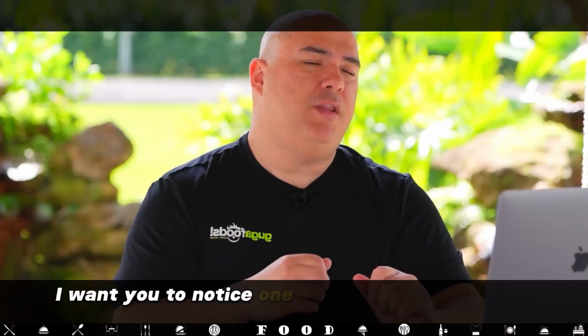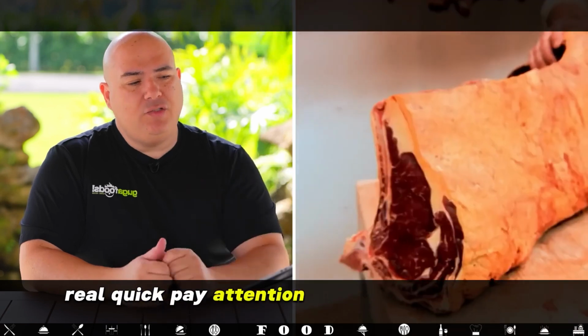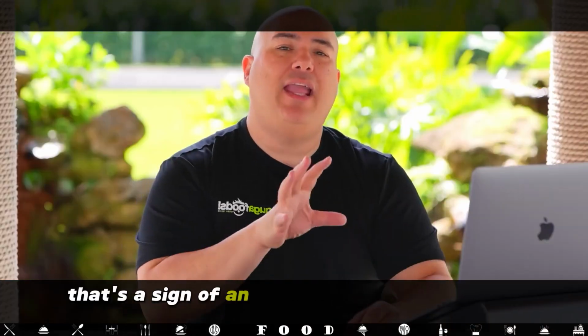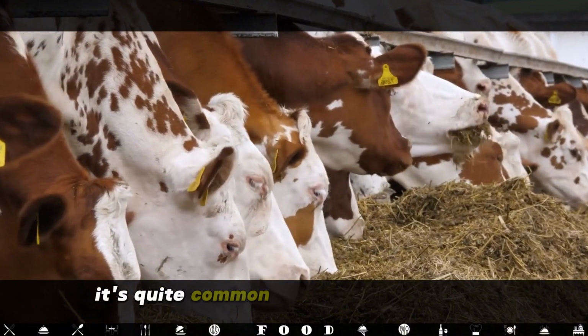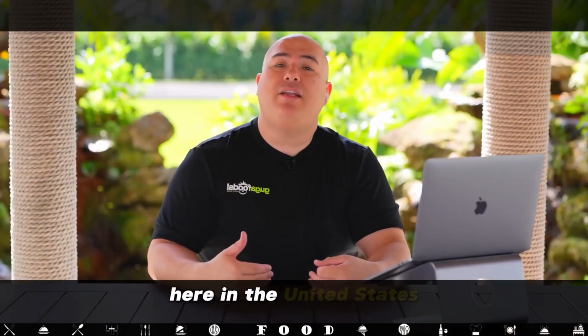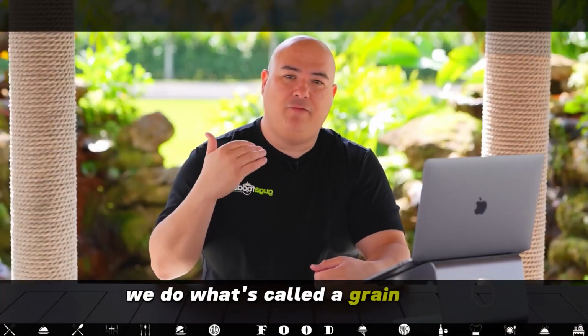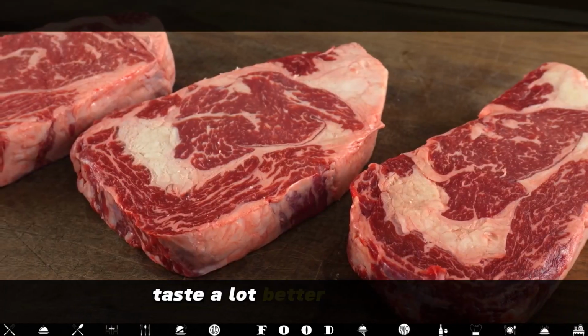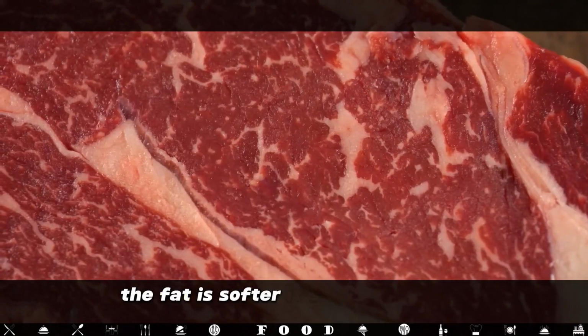I want you to notice one thing on this video here real quick. Pay attention to this cut, everybody. You see how the fat is quite yellow? That's a sign of an animal that has been grain fed for a while. In Europe, it's quite common to see this kind of fat. Here in the United States, we do what's called a grain finish. Grain finished is the way to go for me. It tastes a lot better, everybody. The fat is softer, it's more delicious.